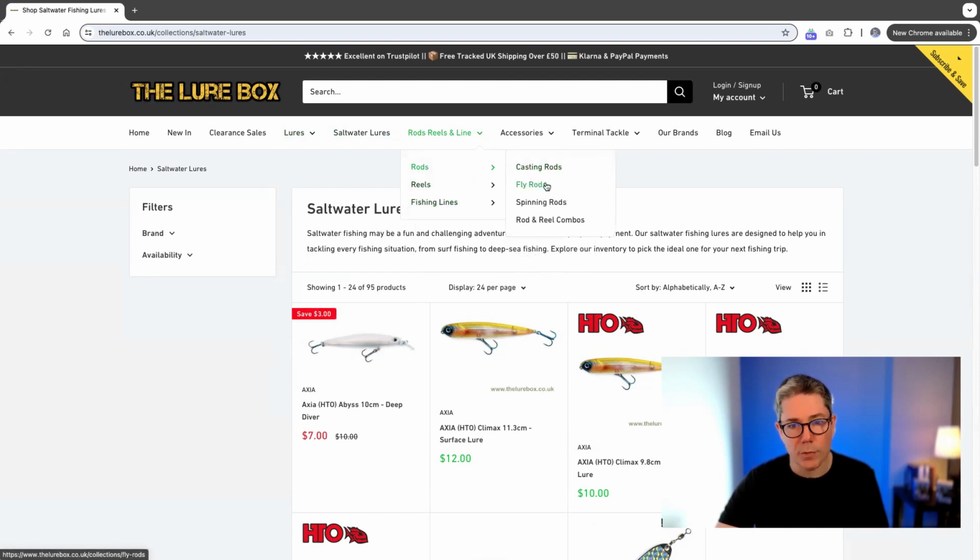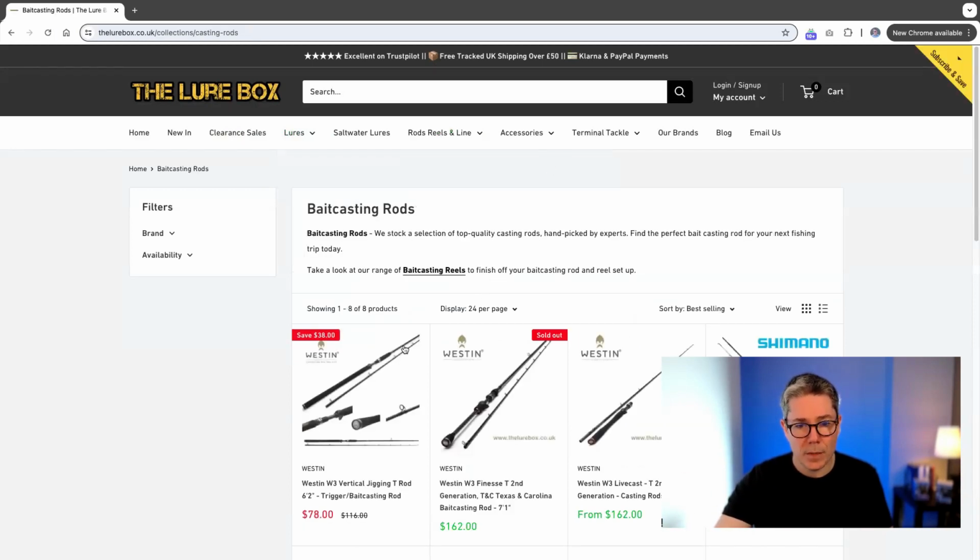Rod, reels, and line, we already sort of took a look at this before. We've got casting rods, fly rods, spinning rods, rod and reel combos. One question I have here is, what if you don't know what to get? I'm going to assume that the type of rod I would get is a casting rod because I have to cast the line out. Let's click on this and see what it says.